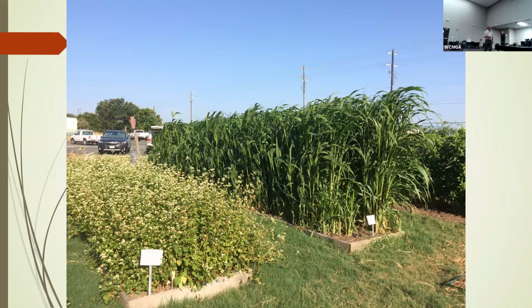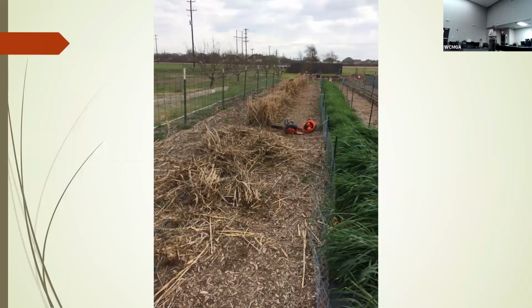Now, getting it down was a little bit of a challenge. We had to go to Home Depot and rent a chainsaw because you have the root, and then of course it's a grass, so it puts on tillers all along the side. Some of them are this big. It was huge. So we chainsawed it down. So we're going to rethink that a little bit.